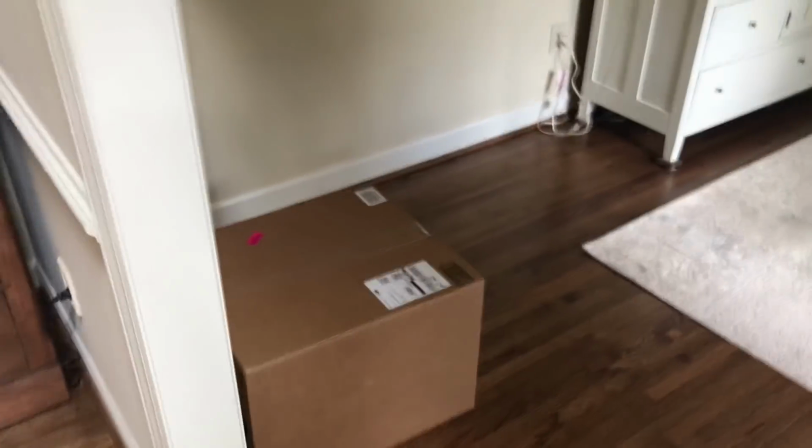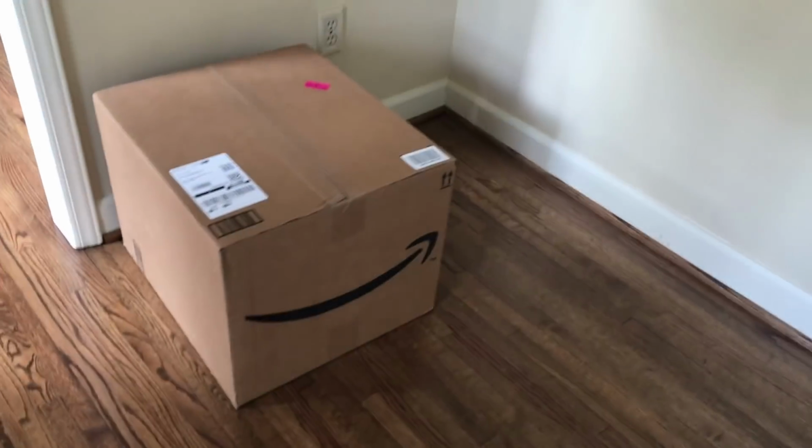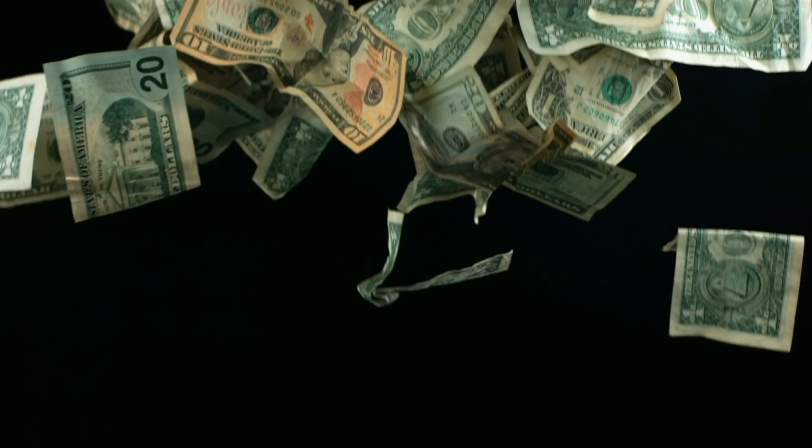All right, guys, so there is the package right there. And as you can see, it has the Amazon Prime logo on.